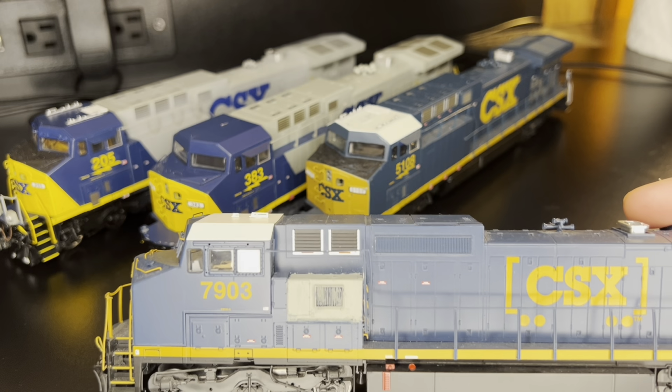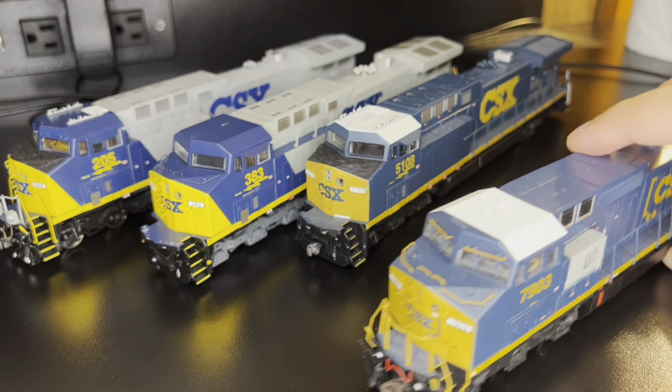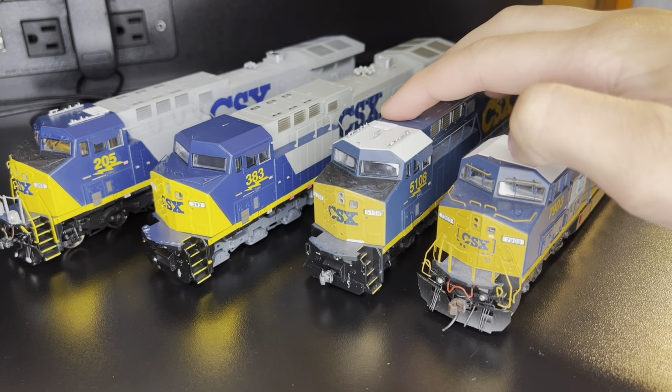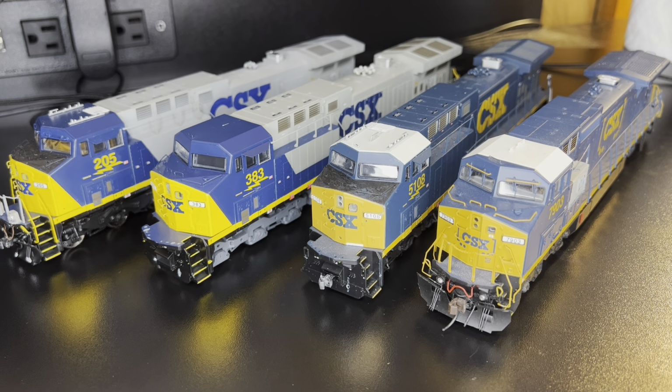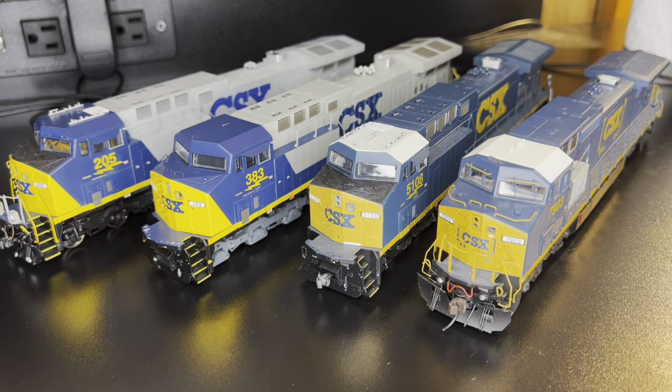Not my normal level of quality, so I'll definitely go back and fix that. So yeah, it'll be either the Dash 8 or this. Really excited to get the Dash 8 because having a Dash 8 in the roster would be awesome. But also, I really love these units. They're pretty unique and uncommon.